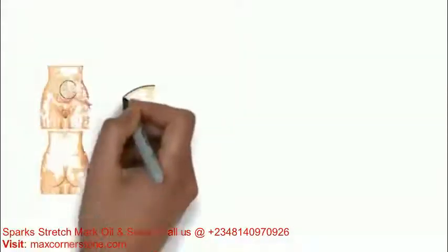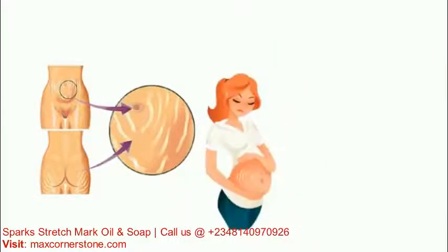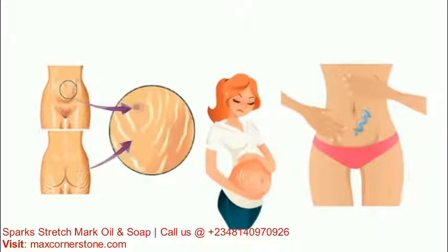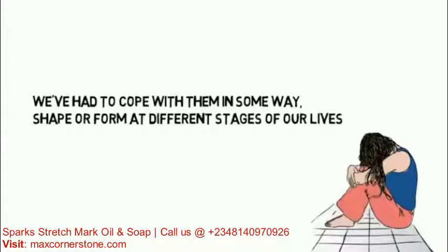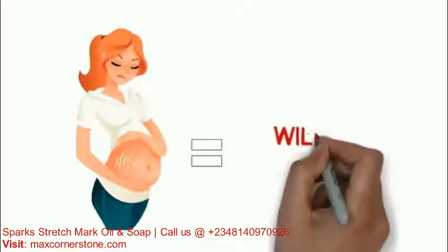Yes, we've all seen them, touched them, tried to smooth them out at some point. Their presence is undeniable, for us to dread and others to frown upon and take notice. We've had to cope with them in some way, shape, or form at different stages of our lives. When it comes to stretch marks, most people assume that only heavy people or pregnant women get them. This isn't even close to the truth.